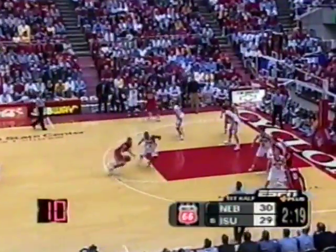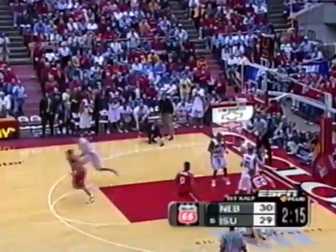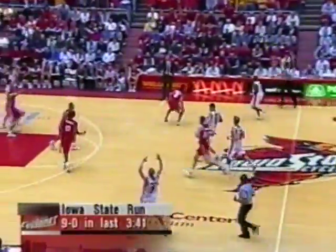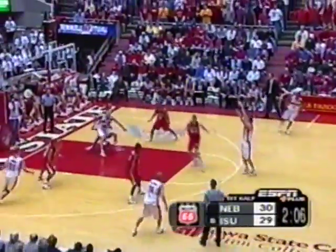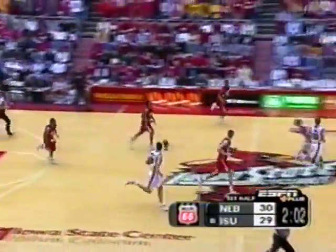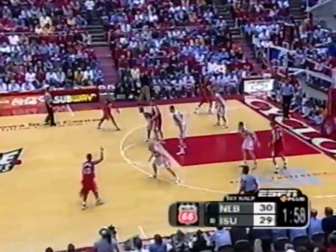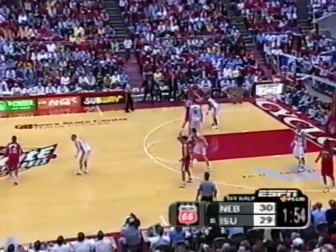10 seconds on the shot clock. Robinson working against Horton. Fadeaway shot blocked by Horton. Taken down by Power. And here comes Iowa State with a chance to go in front. They're on a 9-0 run right now. They have come from 10 back to 1 back. Rancik won't go. Robinson with the rebound for Nebraska. Robinson wanted to run, but his other teammates weren't set up and filling in their lanes. A little bit late, working away from the defensive basket.